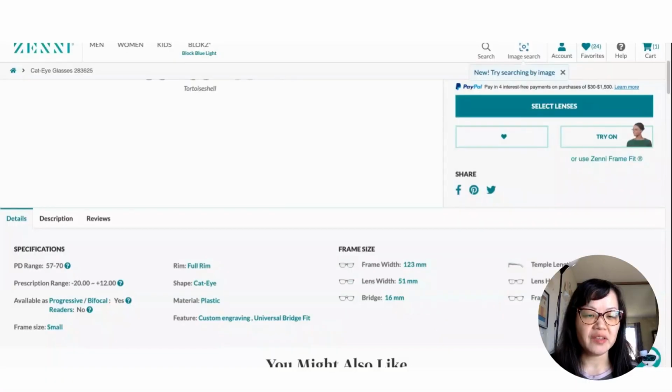The temple length is how it's going to fit on your ear, and you want to make sure it's long enough so it doesn't pinch your ears. My husband actually bought glasses from Zenni, and they were so short that it pinched his ears. He's constantly adjusting them, and he hates it. So make sure you pay attention to this.